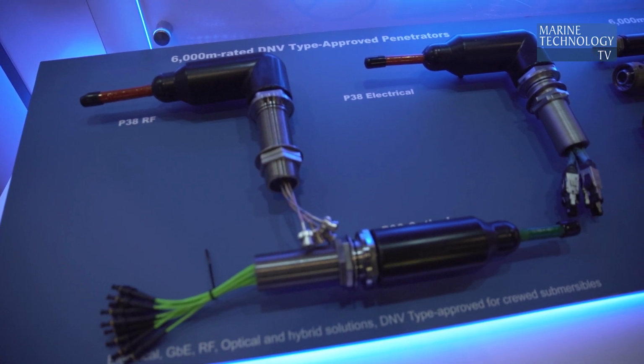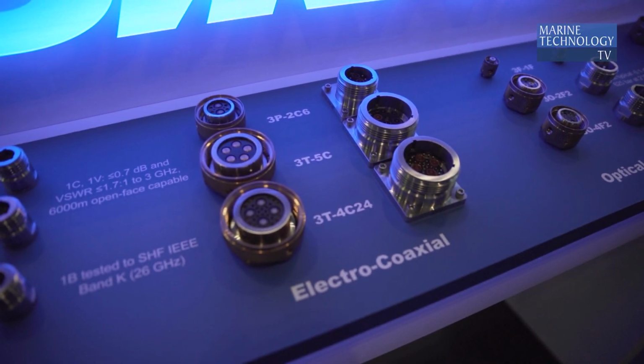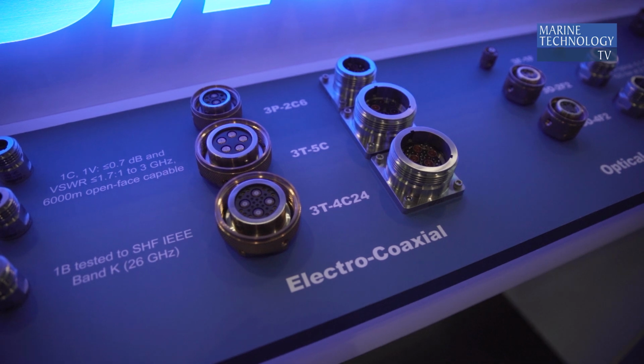So high power line, DNV type approved penetrators, DNV type approved connectors for both power and communications. We also have some other really groundbreaking things. Our RF connectors are now open face rated to 6,000 meters. Open face means we've got seawater pressure directly on the face of the connector, and they will not fail or transmit water through the connector. In fact, there's no degradation in any signal, electrical or mechanical properties on the RF connectors at 6,000 meters. So far as we know, there are no other subsea manufacturers of coax or RF connectors that are able to withstand open face pressure even past 1,000 meters, let alone 6,000.